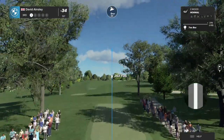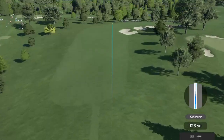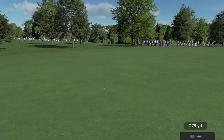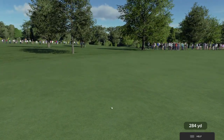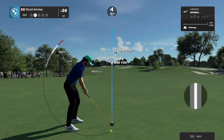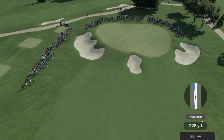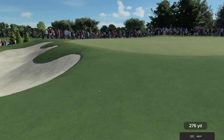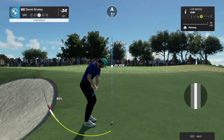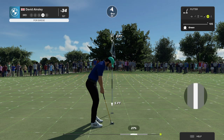Here we are at the third. Big hitters will be able to take advantage and drive it over those bunkers down the right-hand side, leaving a very straightforward and basic second shot back up the hill. Not bad. And here we are with the third shot. That's a high quality recovery shot. Such soft hands.